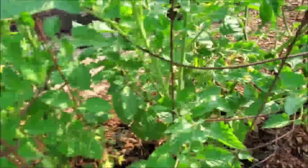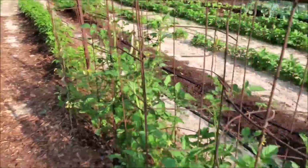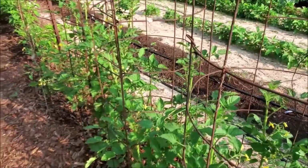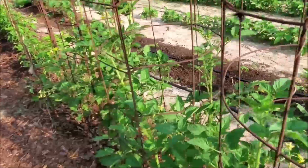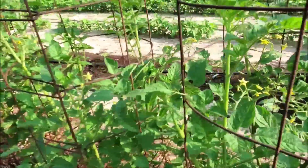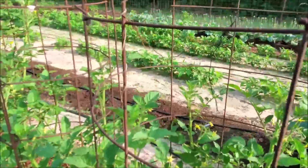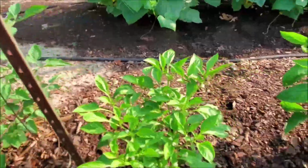Now these little cherry tomatoes, they're doing good. They're starting to set tomatoes. Won't be long. They'll be loaded up. But if you followed the earlier videos, these were quite a bit behind the others. Actually now the 3 of them here are just about the same height as the others.